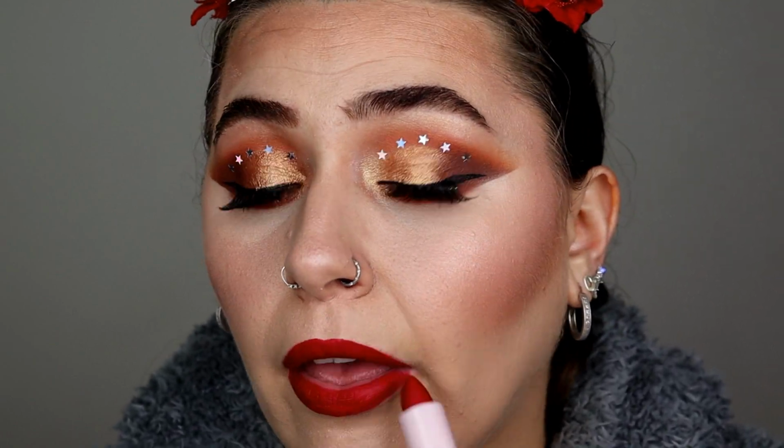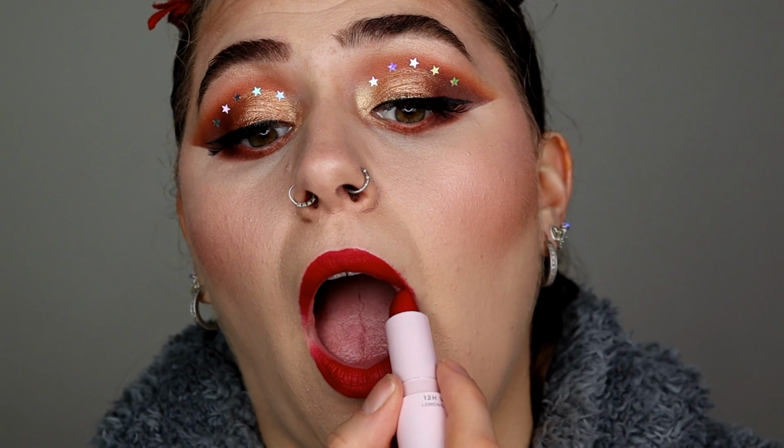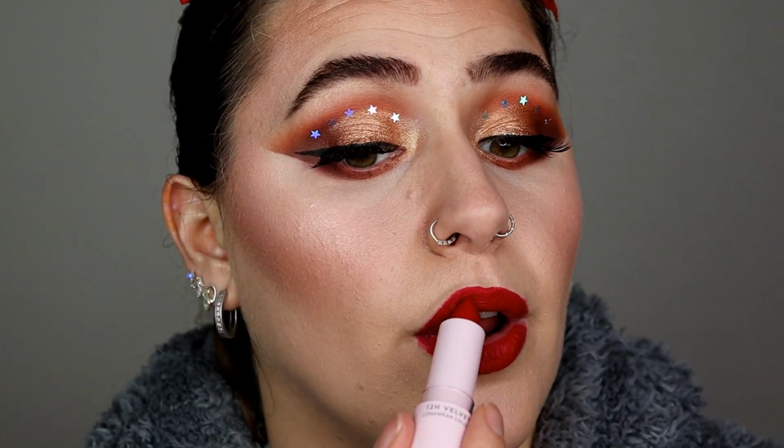So let's apply the lipstick. It doesn't say if it's matte or satin or glossy. Well, it definitely looks more on the matte side, I would say. Very comfortable lipstick. Oh my gosh. This is definitely more of a matte lipstick, like a velvet matte lipstick. So if you're not into matte lipsticks, this is not for you, but this is really comfortable and very pigmented.